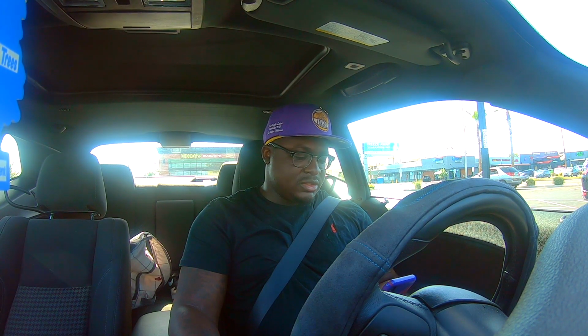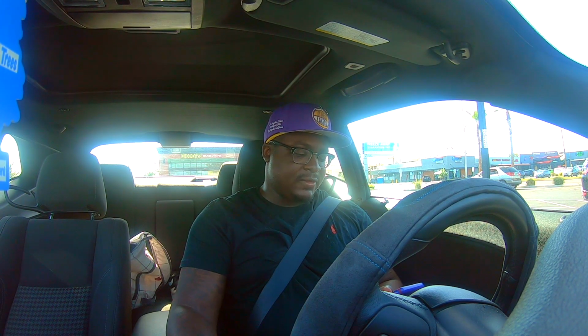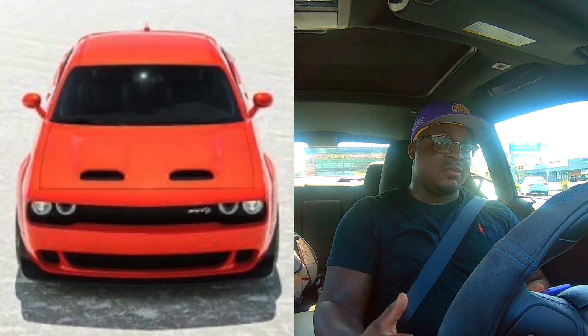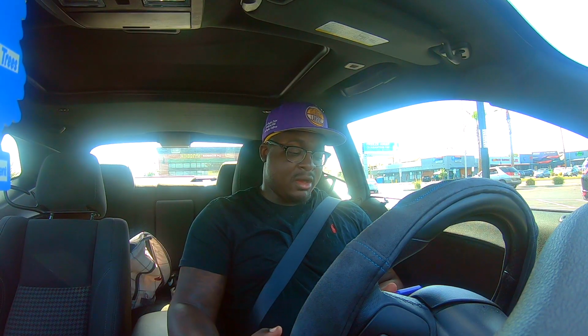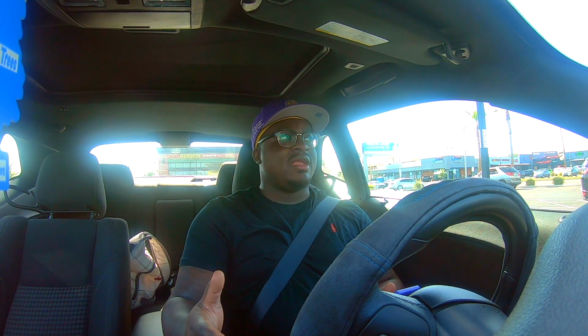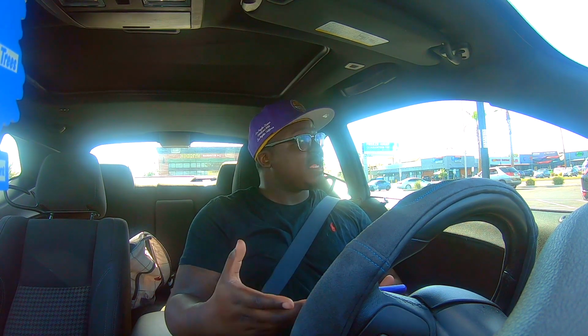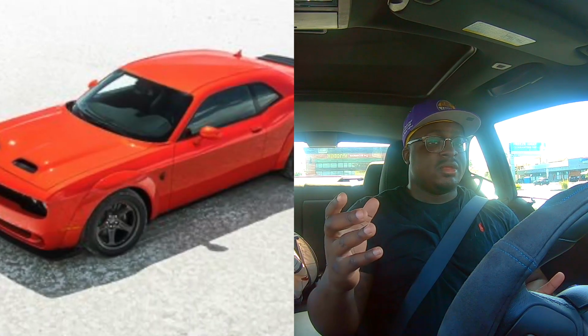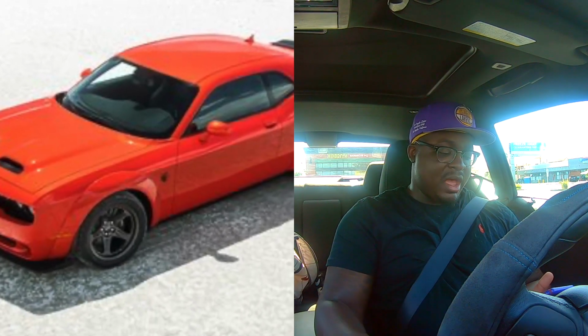So the Challenger Superstock, man, is coming in at a whopping 807 horsepower with 707 pound-feet of torque. That's a lot of horsepower, and it's a lot of torque. It's only 10 more than the Redeye. So if you're gonna ask me personally, I would probably just go with the next car that I'm gonna talk about, which I'm really excited to talk about. But yeah, it's 807, which is nothing to sneeze at. It's a lot of horsepower for a Challenger.